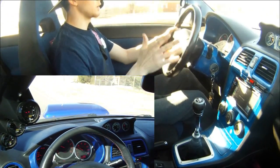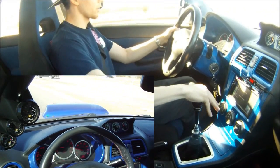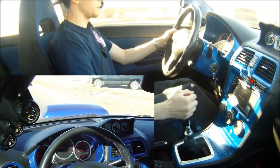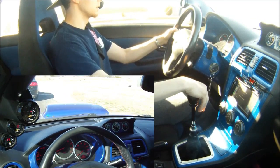Okay, here you go. Instead of using my brakes, downshift to fourth. Well, now I have to use my brakes a bit and downshift to third, let out. And if you notice, it slowed me down a lot. Okay, why is this guy stopped? Come on, buddy.